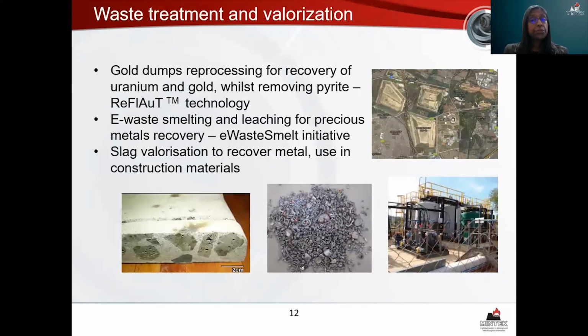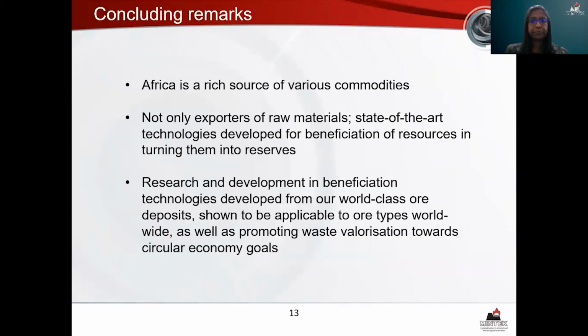Now, our work also takes into account circular economy and zero waste principles. We're not only looking at efficient processing, but also in extracting value from waste that has been derived from previous processing steps. And we look at minimizing the contamination, what is left over, so as to be environmentally acceptable.